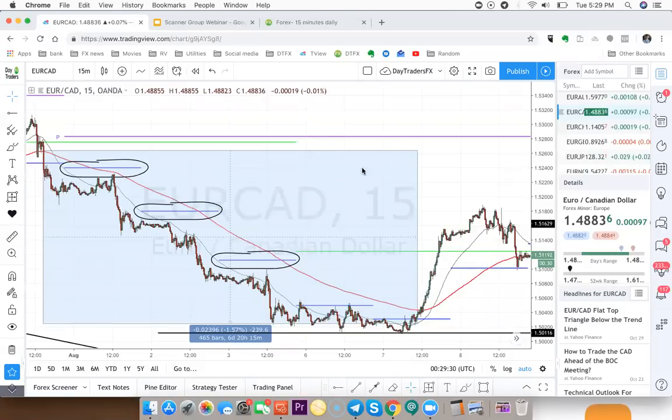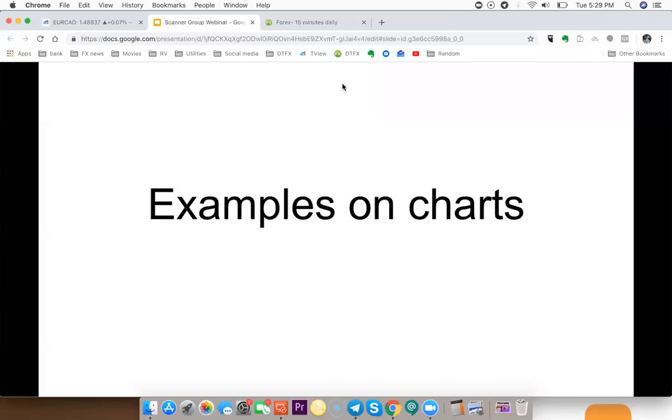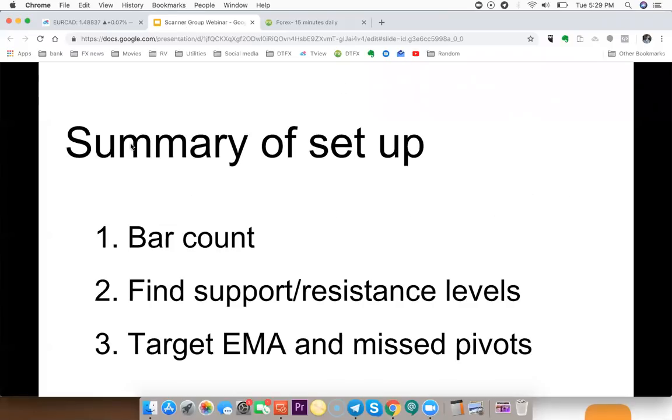Excellent. So that's the strategy. Let's talk about this for a second. The setup, again, is simple. Bar counts. But we need to know what those bar counts are. Now, I'll give you kind of a round number. We want to wait for at least 400 bars on the 15-minute chart. Now it's different on the 30-minute chart.